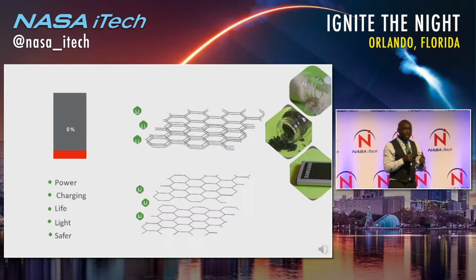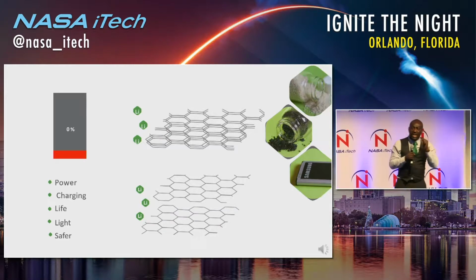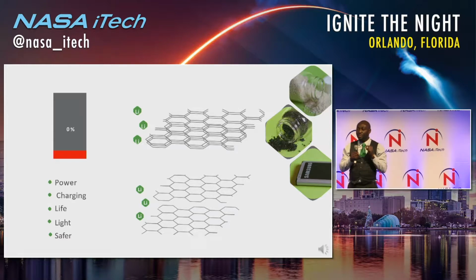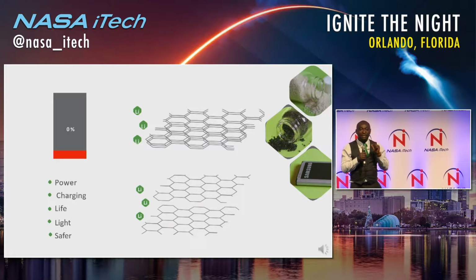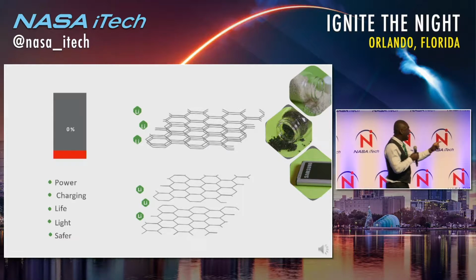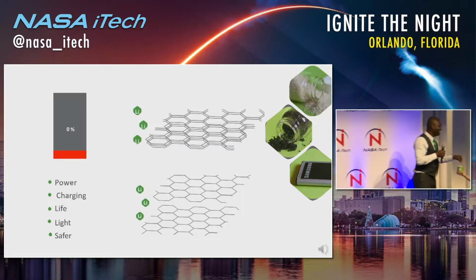So are we the only graphene manufacturer? The answer is no. But we are unique. We are the only graphene manufacturer producing our graphene from an agricultural plant extract. That is cassava. It's completely edible. And I have some here, and I will taste it for demonstration purposes.